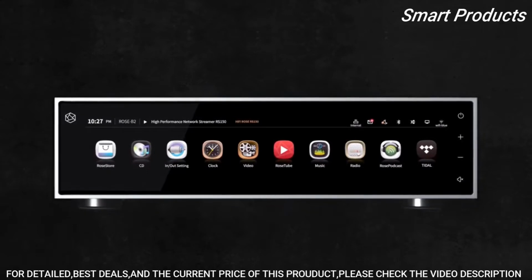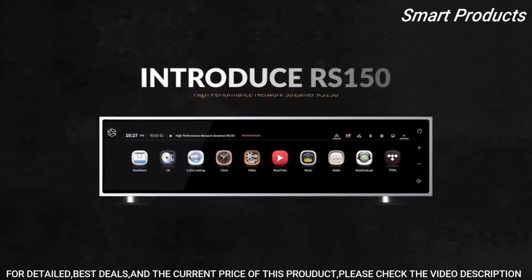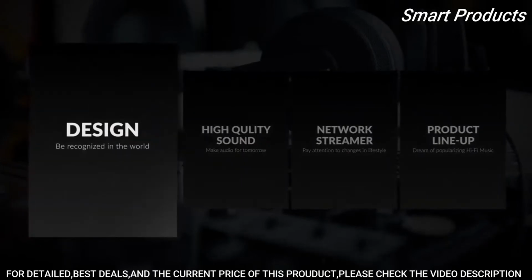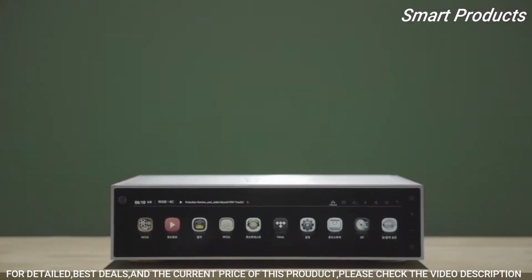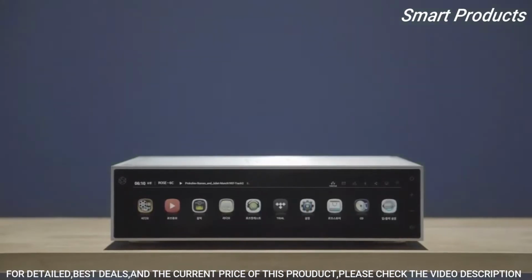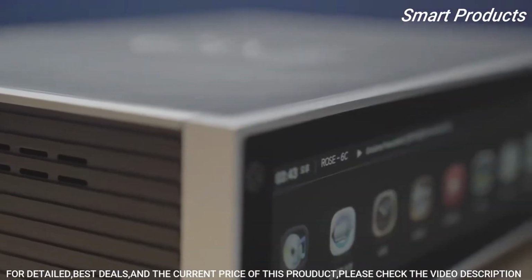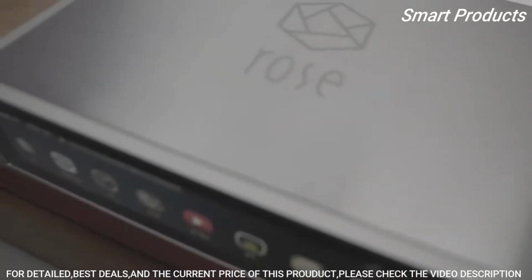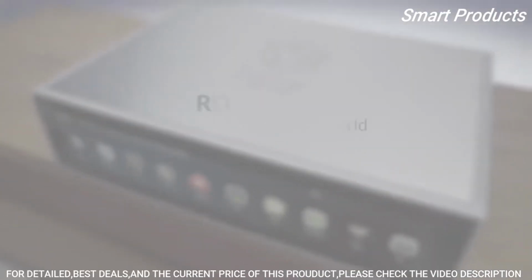Here are some of Rose's innovations. Introducing RS-150. Design. An intuitive and convenient interface through a high-resolution IPS multi-touch panel. The world has already recognized Rose's design and sound quality.